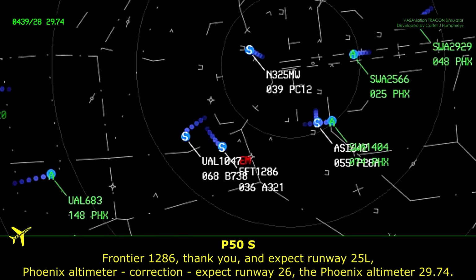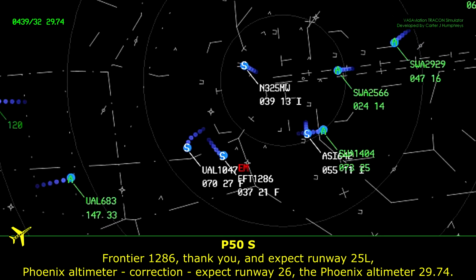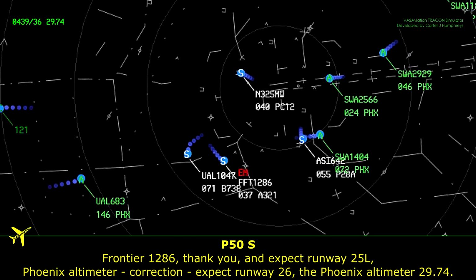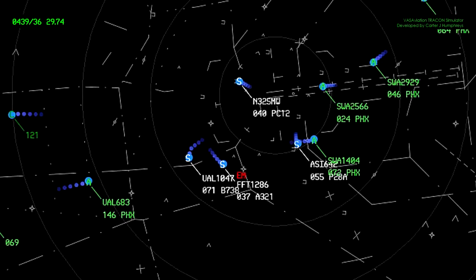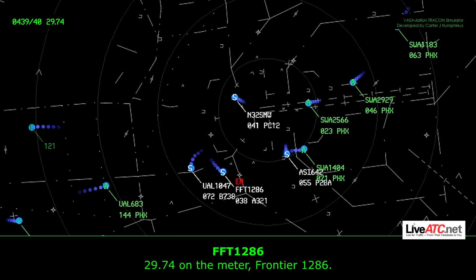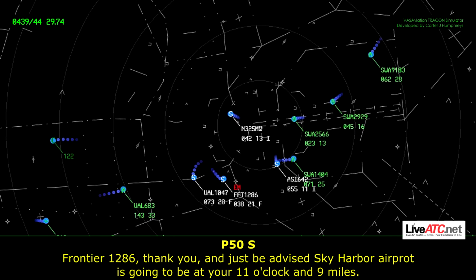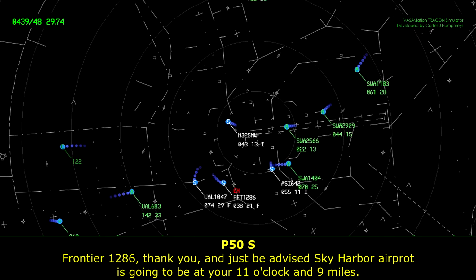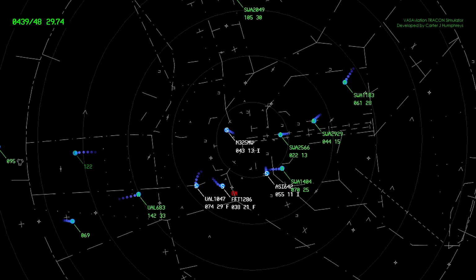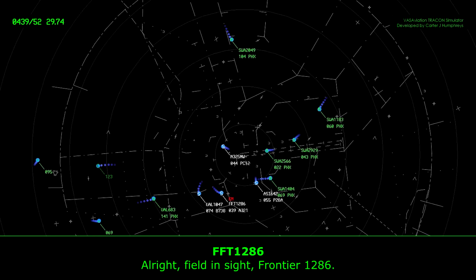And expect runway 26. Phoenix altimeter 2974. 2974 on the altimeter, Frontier 1286. Frontier 1286, thank you. And just be advised, Sky Harbor Airport is going to be at your 11 o'clock and 9 miles. All right, field in sight, Frontier Flight 1286. Thank you.